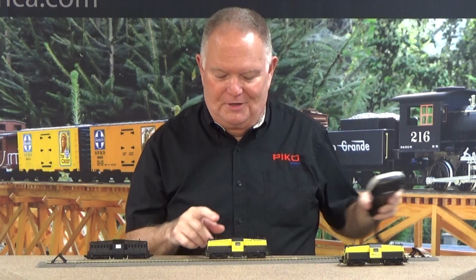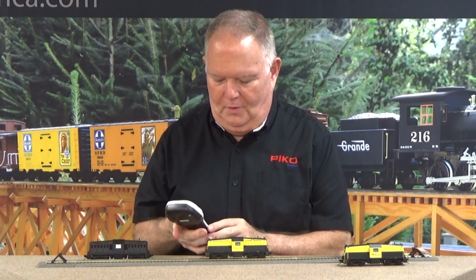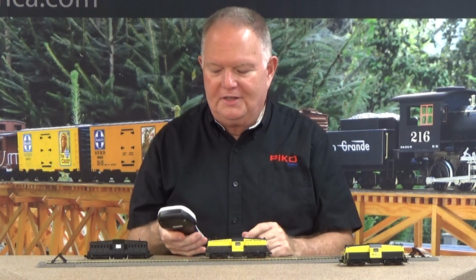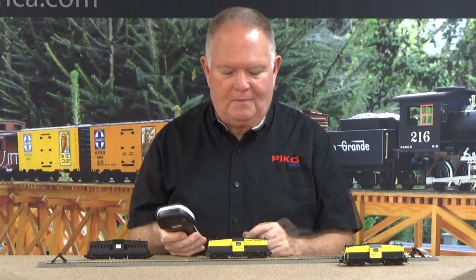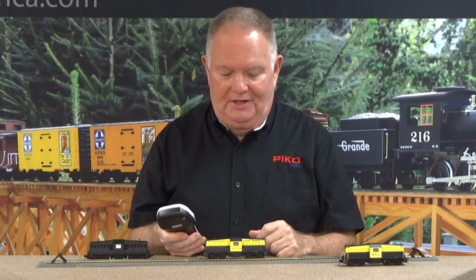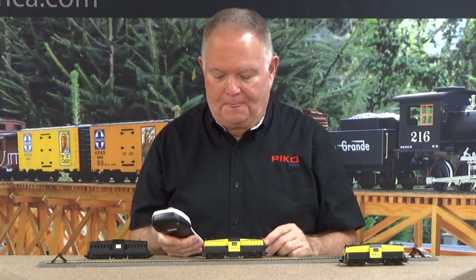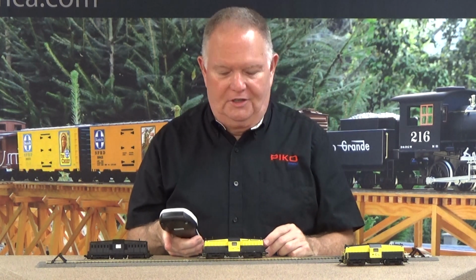And let's show you a few of those features on number 70 here. First thing would be to get the lights going, and this has reversing headlights and the lighted marker lamps. Depending on the direction, they change from red to green. Those things are tiny and very much scale sized, and that's a cool feature. And we'll get the sound going.